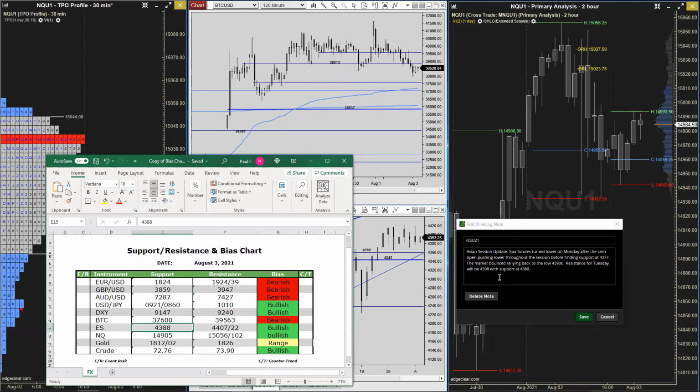Resistance for Tuesday will be 43.98 with support at 43.80. So let's go get this.